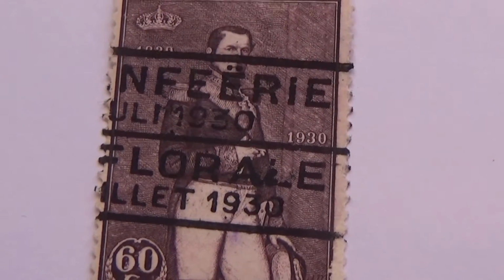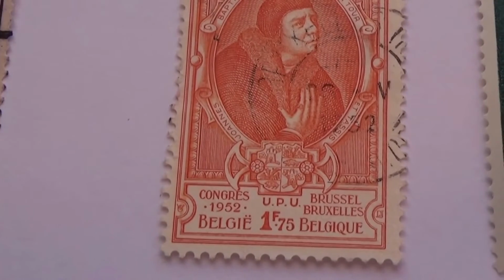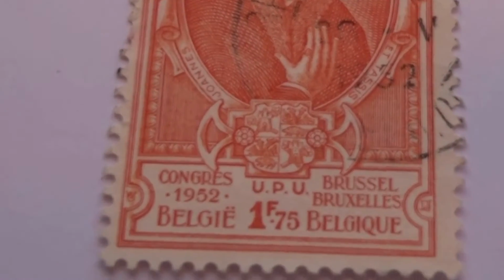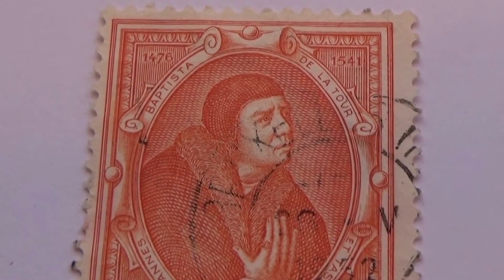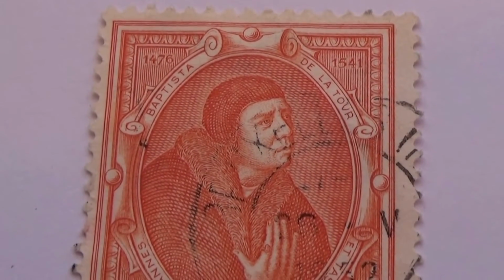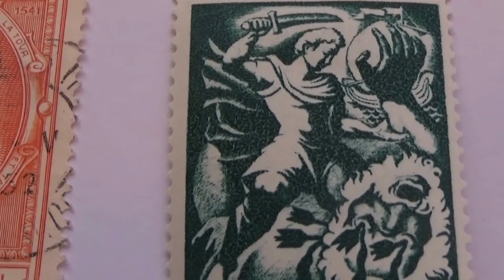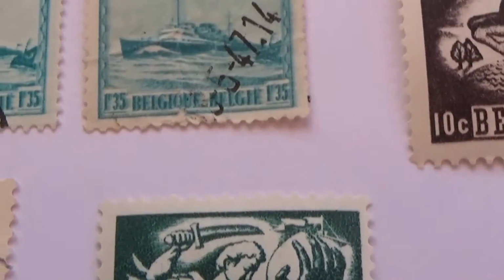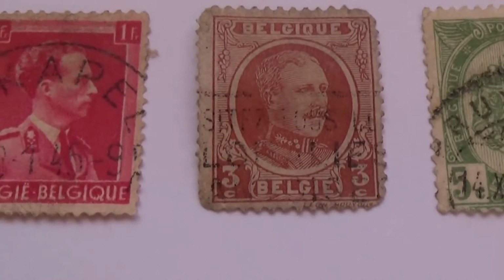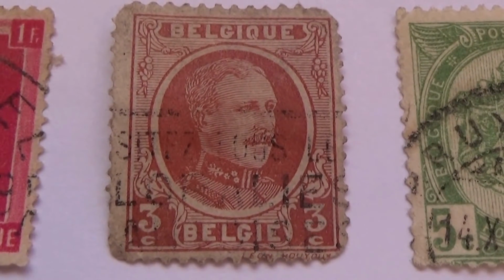Let me see if I can just zoom them down a little bit so you get to see all of them. There you go. And look at this one. And he has 1952. Up there, 1476 to 1541. And then this one here, a 35. Alright, so out of them all, I'm almost thinking that, let's see, this one right here is probably the oldest out of them all.